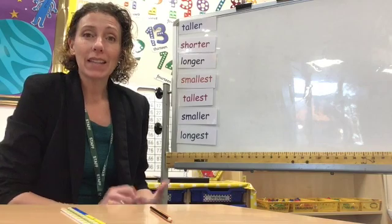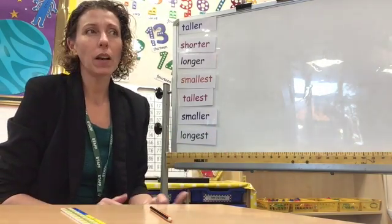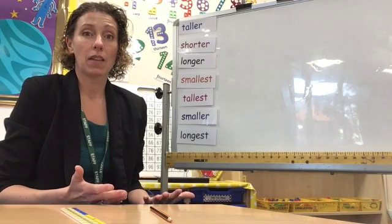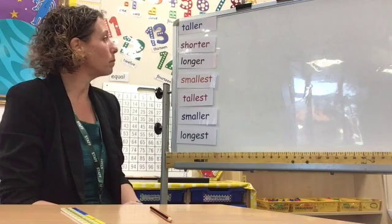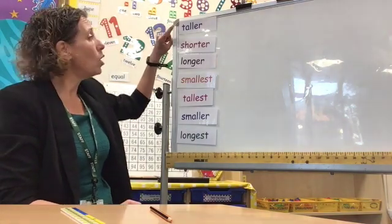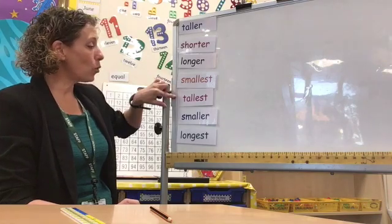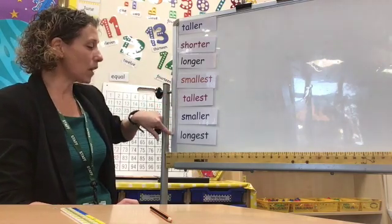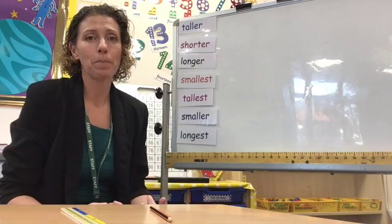So before we get into the actual measuring using equipment, we're going to be thinking about describing things using measuring words like these ones that I've got on the board behind me. Things like taller, shorter, longer, smallest, tallest, smaller and longest. And there are lots of other measuring words as well that you might think of at home.